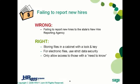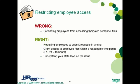And hyperlinks to your state's new hire reporting agency can be found on the hr411.com website, as well as a listing of all the different resources that are available at the state and federal level, so that way you know who to contact. And when you have a certain issue, for example, new hire reporting, you can log into our website, get the web address or URL, and also the telephone numbers to contact the correct agencies.